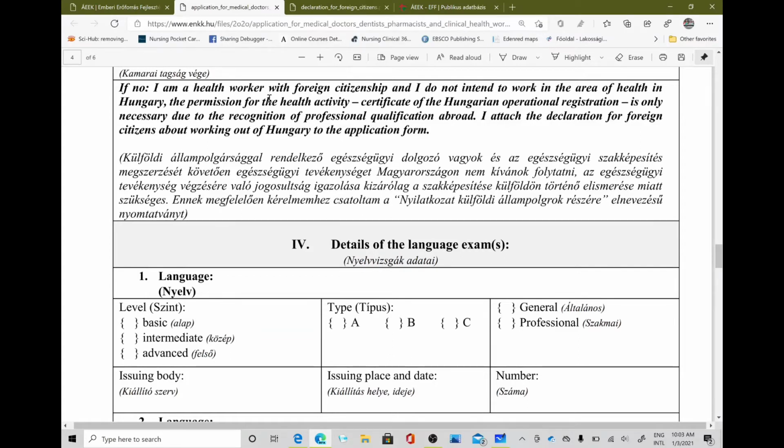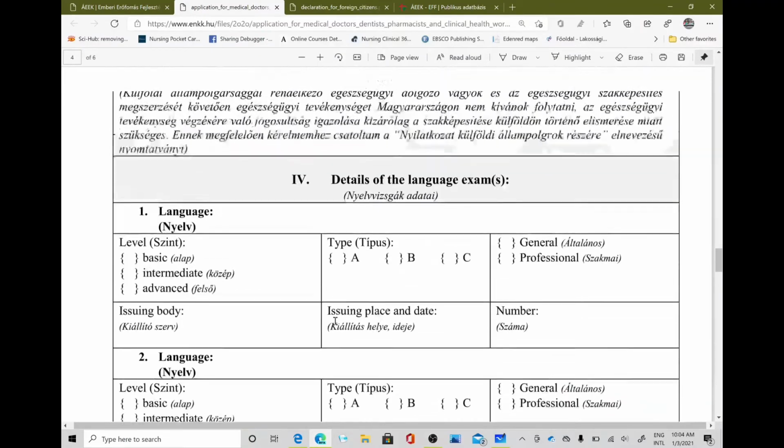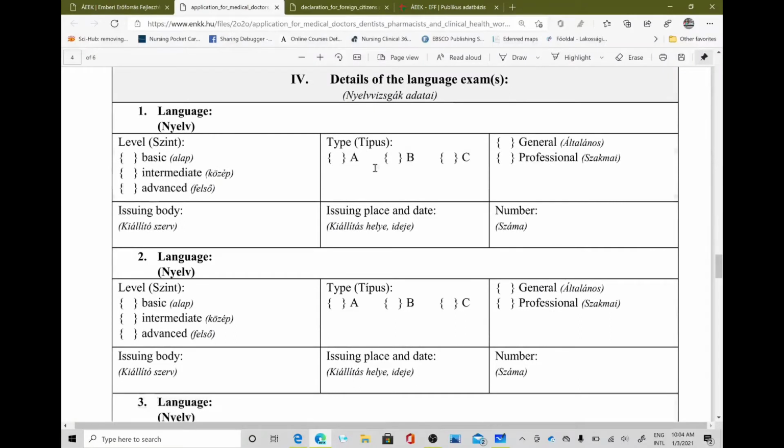So here it says, if you don't have the chamber registration, then you read this. It says, I'm a health worker with foreign citizenship and I don't intend to work in the area of health in Hungary. Permission for the health activity, certificate of Hungarian operational registration is only necessary due to the recognition of professional qualification abroad. I attach the declaration of foreign citizens about working outside Hungary to the application form. So in this case, if you don't want to work in Hungary, you don't have to fill in all these details. You just have to sign a simple declaration that you wouldn't work in Hungary.